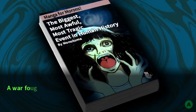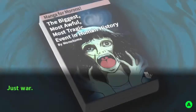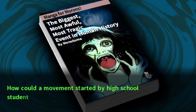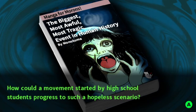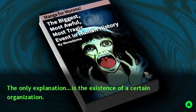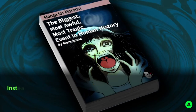A war waged and named despair. A war fought not for principles, religion, or personal gain, just war. Pure war. And because of that, there's no way to resolve it. How could a movement started by high school students progress to such a hopeless scenario? The only explanation is the existence of a certain organization devoted to a certain student who influenced Hope Speak Academy, a group called Ultimate Despair.